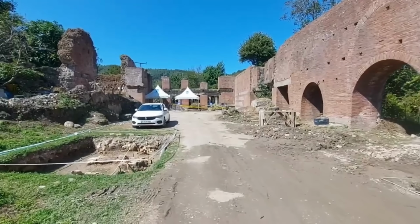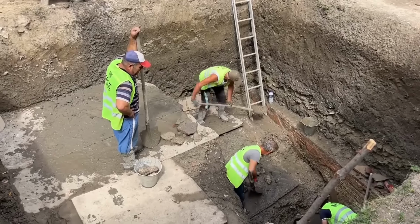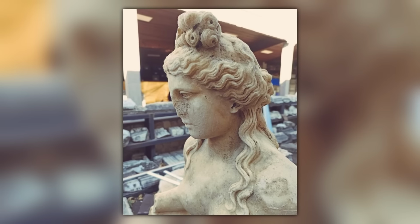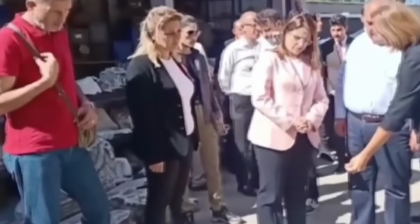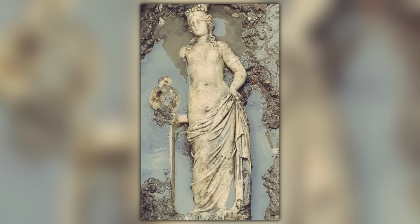A recent excavation in the ancient city of Amastris, now known as Amasra on the Black Sea coast of northern Turkey, has unearthed a remarkably well-preserved statue of a water nymph. Dating back to the 2nd century, this life-size statue, standing at about 5 feet tall, is almost entirely intact, missing only the left side of her nose and her right hand.